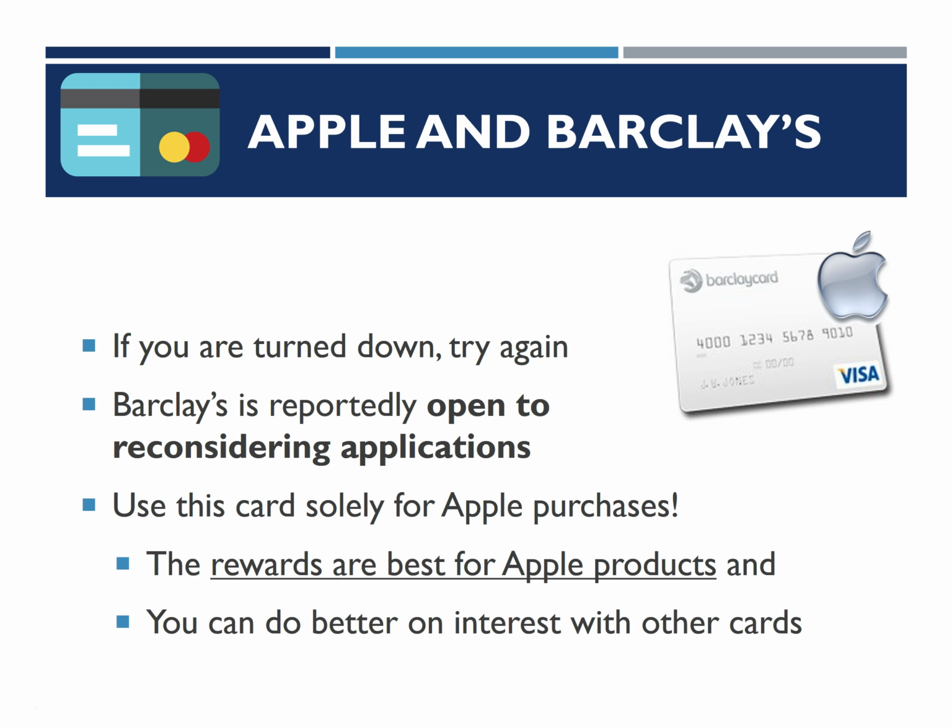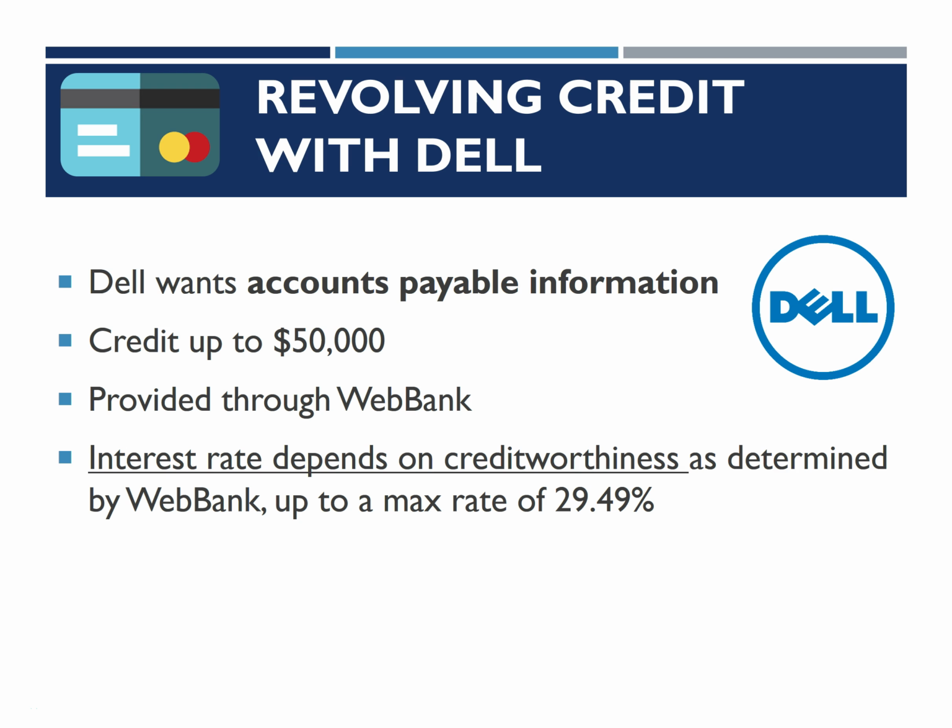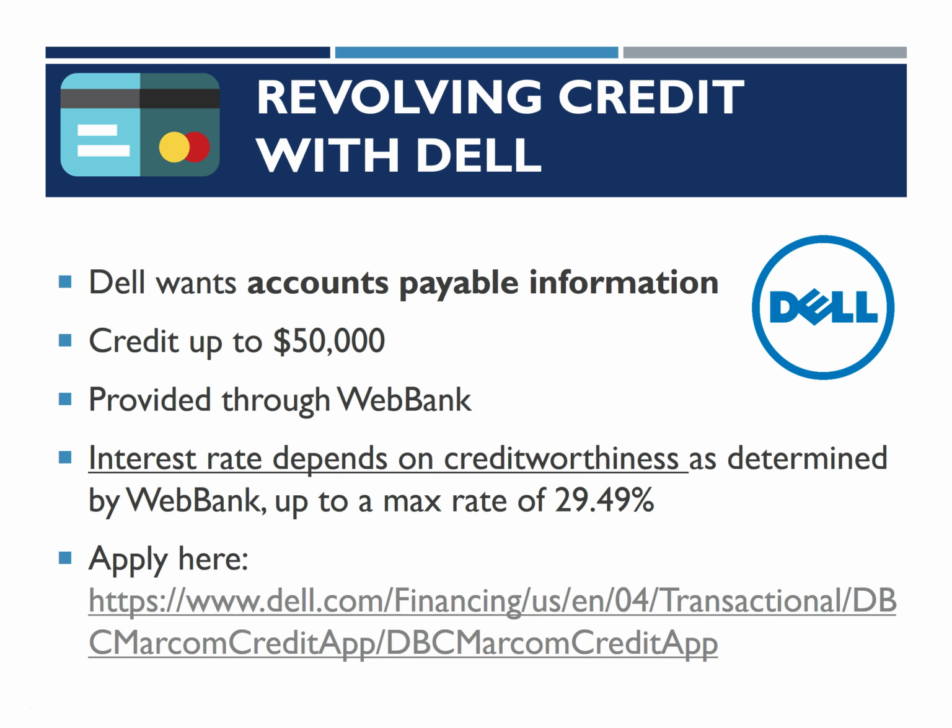For revolving credit, Dell wants accounts payable information. They will authorize credit of up to $50,000 provided through WebBank. The interest rate depends on creditworthiness as determined by WebBank, up to a maximum rate of 29.49%. You can apply at www.dell.com/financing/US/04/transactional/DBC Marcom Credit APP.